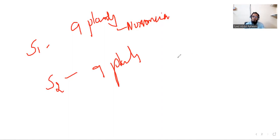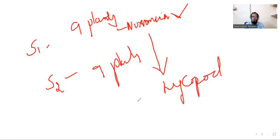But one plant is removed from S1, that is Nux vomica, and in that place Dr. Count put Lycopodium clavatum. So this is the replacement of the plant with Lycopodium. Then the functions also changed. When you replace the plant, the uses of the remedy also change. That is the reason it works purely on glands.